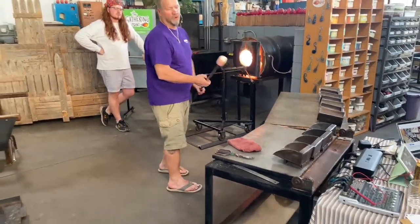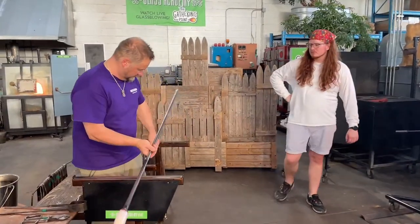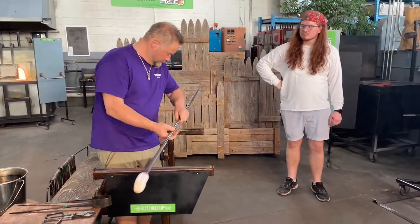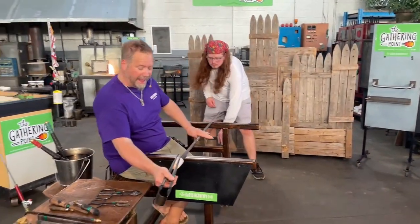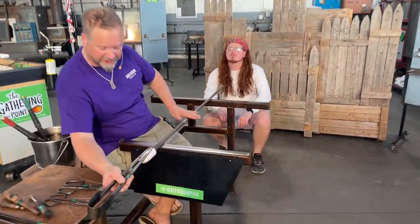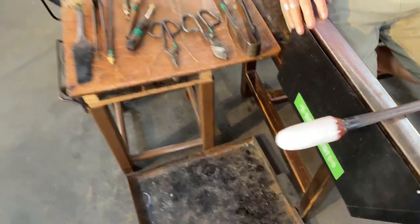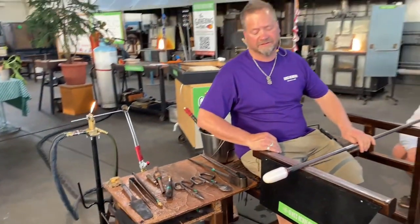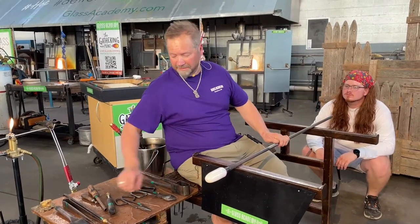Well, I gathered up some gold crystal. What'd you say? I said, I gathered up some crystal. This is the core gather of this piece. I'm actually making a summer iced tea slash lemonade slash margarita pitcher. It's about that time of year.